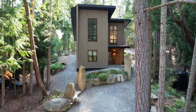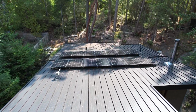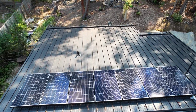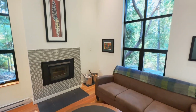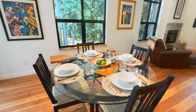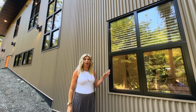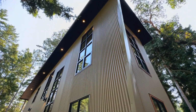Let's talk sustainability. This home is equipped with 14 solar panels, which has resulted in a net zero hydro bill during the summer months. These black metal framed windows are designed to keep you cool in the summer and warm in the winter, showcasing thoughtful design. Check out this custom galvanized siding. This single panel stretches from the ground all the way to the roof.